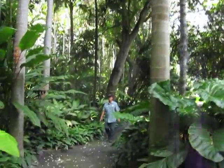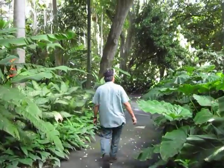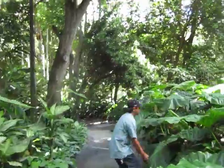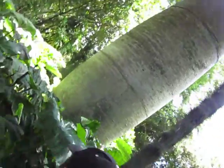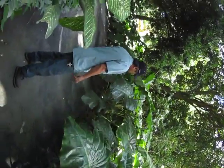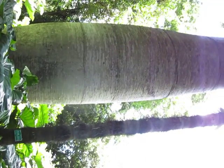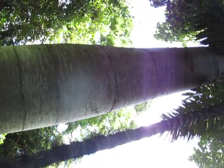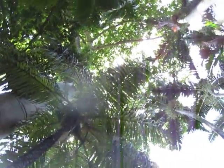Yes, sir. Can you tell me anything about the tree? Do you offhandedly know anything? This is from America. I know they grow in Panama, and they make dugout canoes, and they have a water retention, so they're really amazing. But how high do you think this tree is? Any idea? Probably about 100.